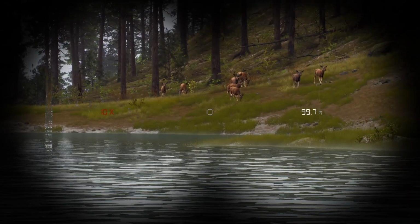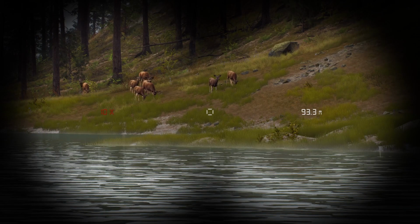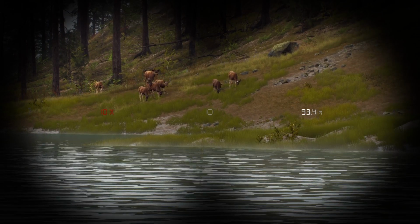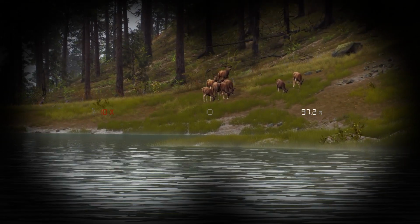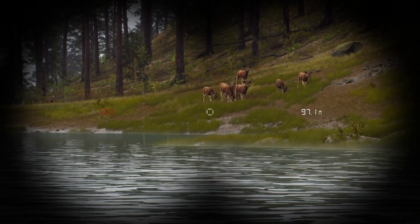Yeah, so these guys seem to be coming my way. I thought they would have stopped right here and drink. But they seem to be making their way over to where I am. Which is not good because I can't judge if they're responding to my caller or not.